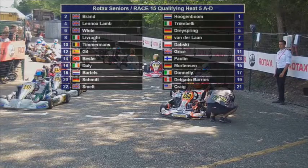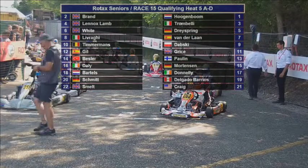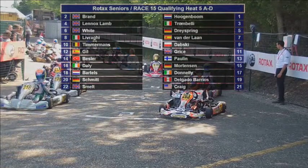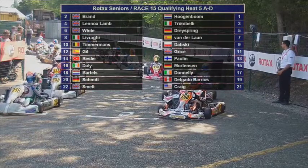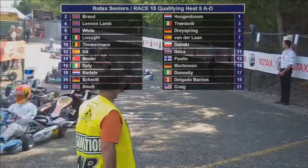And of course, when it comes to tomorrow as well, there'll be a full grid of 34 cars ready to entertain everyone, to pick up those points and do as best as they can. But the seniors are lined up down in the assembly area. The Parc Fermé green light now goes on and the karts head out onto the circuit.